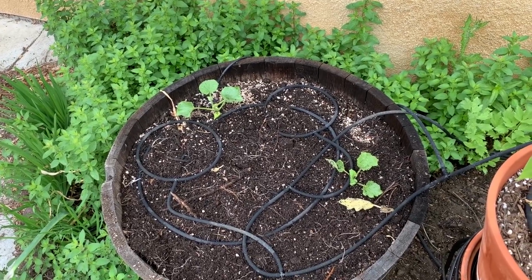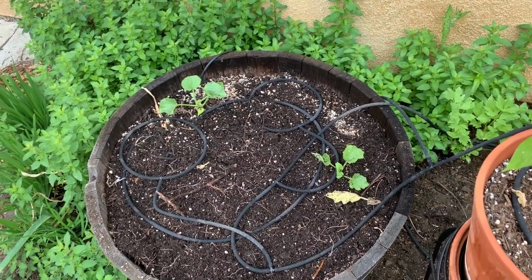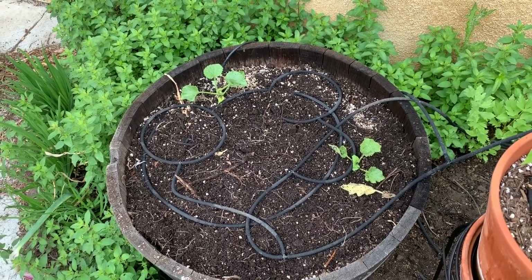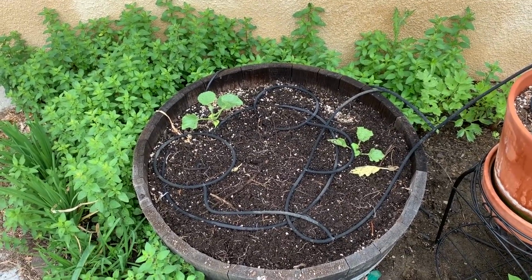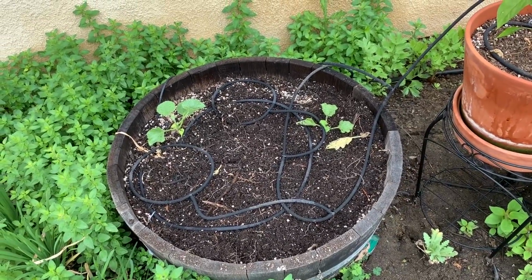There was an eggplant in here and some onions with these two plants, but I pulled the eggplant out and put it in another part of the yard. And then the onions had scapes coming out of them, so they're probably hollow on the inside, so I went ahead and pulled those. Hopefully now this is enough room for these two melons to grow. I'll go ahead and put up some support for them once they get bigger.